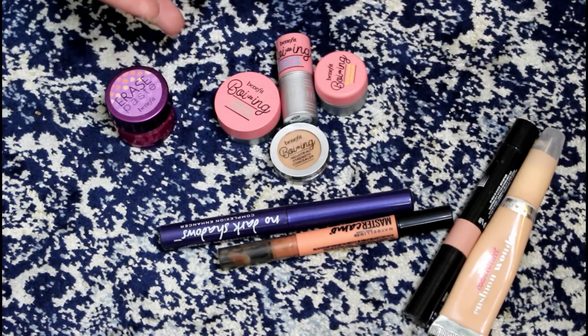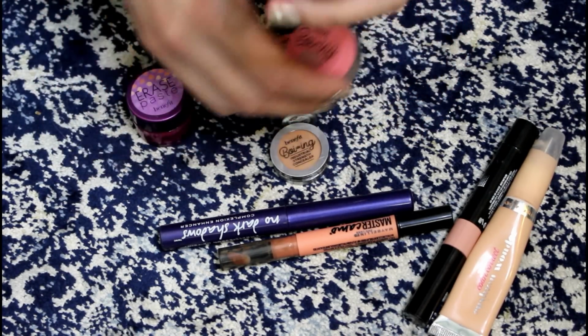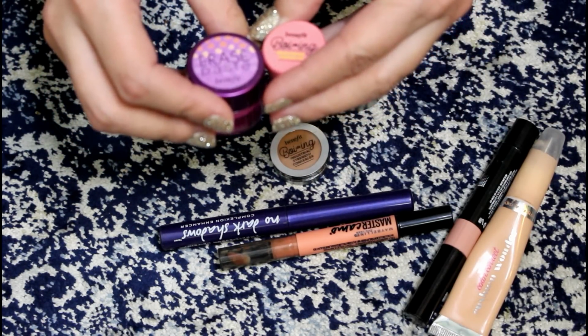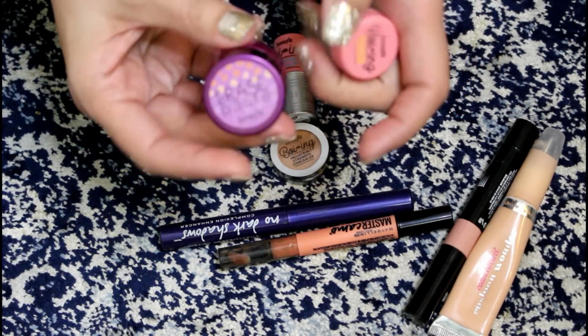I probably wouldn't have bought all of these, only they came in this little cute pencil case. And so I wanted to try them, especially because I wanted to try this one. This is the one that's supposed to be comparable to Erase Paste. Yeah, the brightening concealer in number 2. This is Erase Paste in number 2.